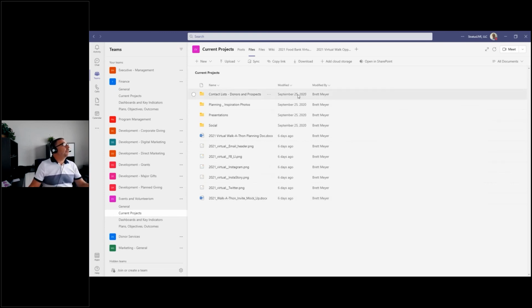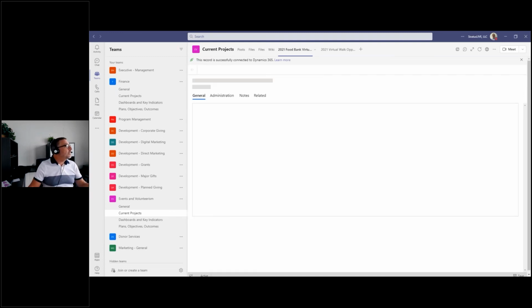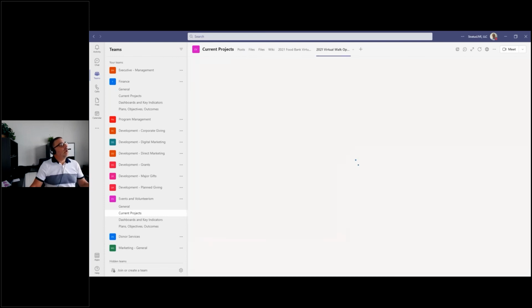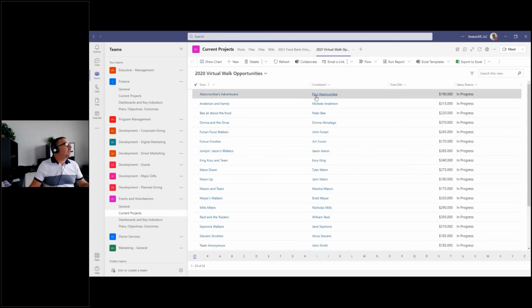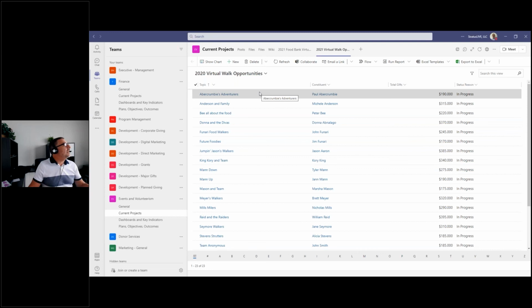Now, if I want to look at some general information, I do have access directly to the walk from here. So this is the actual event that's within the system. So it'll take a second to come up here. This will give me some basic information. I can see my expected counts, my maxes, and where I'm at right now. So I'm sitting at about 246. I have almost $6,000 raised in here. If I want, I can also have something pinned here for all of what we call opportunities. And these are my teams. So I can see at a glance all of my different teams. Right now they're alphabetized. So I can see that information and I could drill into all of those right from here.